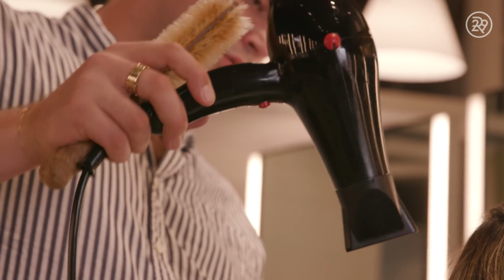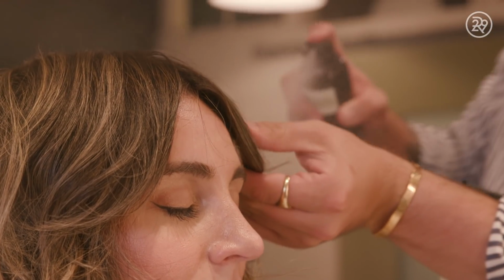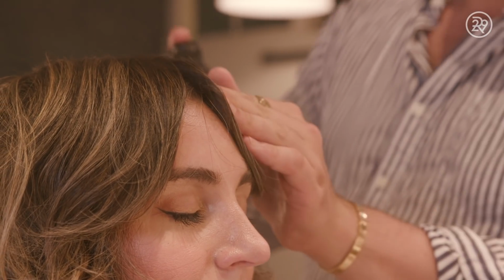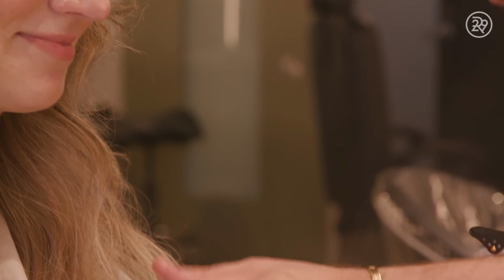At the end, I'll finish with some Orbe Operace Beach setting spray and some super fine hairspray, and really just build in that texture, separating the hair and spraying in between.